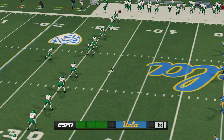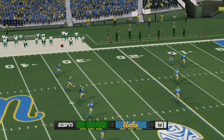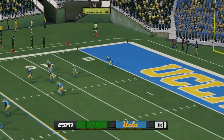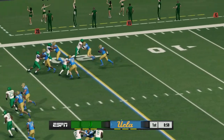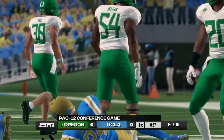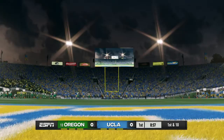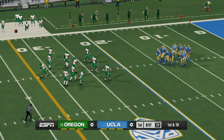We'll see how this game plays out as they get ready for the opening kickoff. He just drills this one. He's to the 20. Makes it to the 22-yard line. Now the offense gets ready to take their first crack at it.